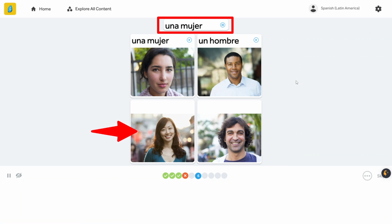The second type of drill here is where a sentence is going to be read to you, una mujer, and then you're going to be shown examples of una mujer and un hombre, and just by associating that word with, this is probably a woman and this is probably a man, you're supposed to select the right picture. So I click here because I think that this sentence equals this, and here there's a woman, so by inference I'm just going to click on this. So that's the type of stuff that you're going to get with Rosetta Stone. This is what they call immersion learning, and they're not going to provide you with translations in English.